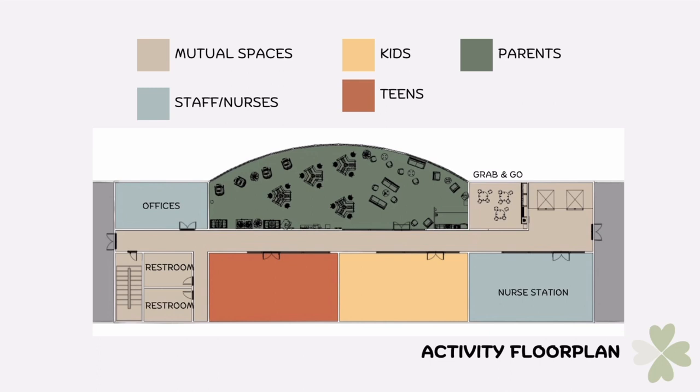So the first floor would be the activity floor. This has the study, which is in the green, for the parents, the activity rooms for the kids and teens, and then you also have some nurses station and offices on that floor as well. And then you have a small little grab-and-go market, so for snacks, cold drinks, anything they might need.